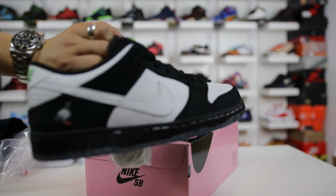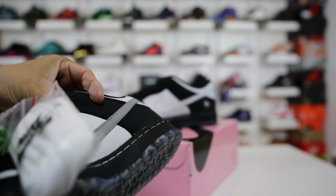But if you didn't see this, also there's a white swoosh on the outside, embroidered Nike on the back, and then you have a gray swoosh on the inside.